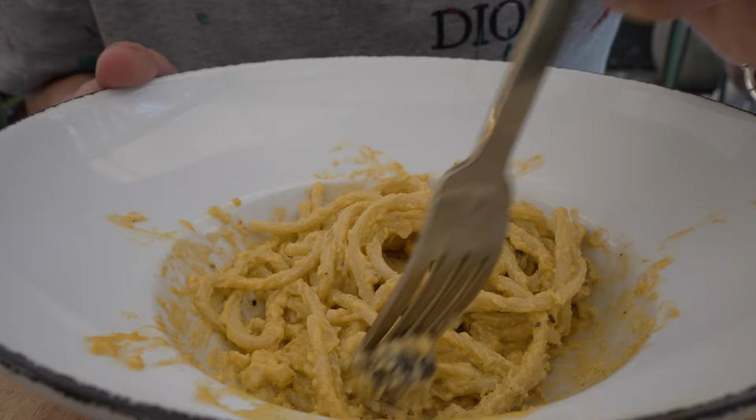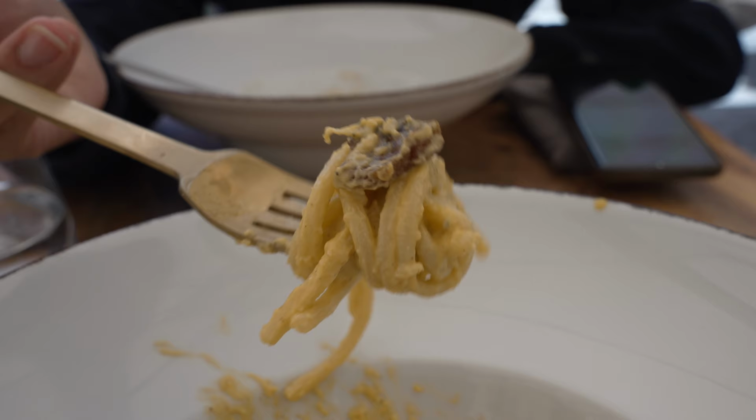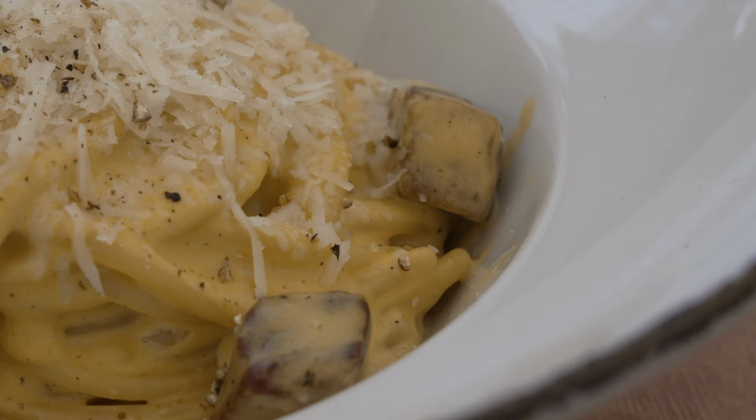Guanciale. Ridiculously salty, but that oil fragrance. So the guanciale is a pork jowl, the cheek, which is beautiful. You don't use pancetta for carbonara. That's the belly. It's not as fragrant. This is very fragrant. It's super salty, which is why the entire carbonara doesn't have to be too salty. Here's the guanciale. Every few mouthfuls of the pasta, one bite of the guanciale.